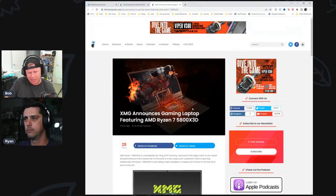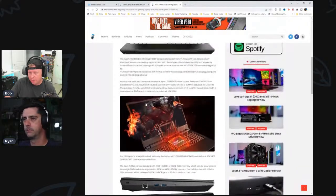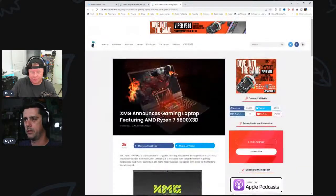I like how XMG does this stuff, putting desktop parts in a laptop and making it work. That's just super cool to me, because why not, right? Especially because, again, these aren't designed to be thin and light.